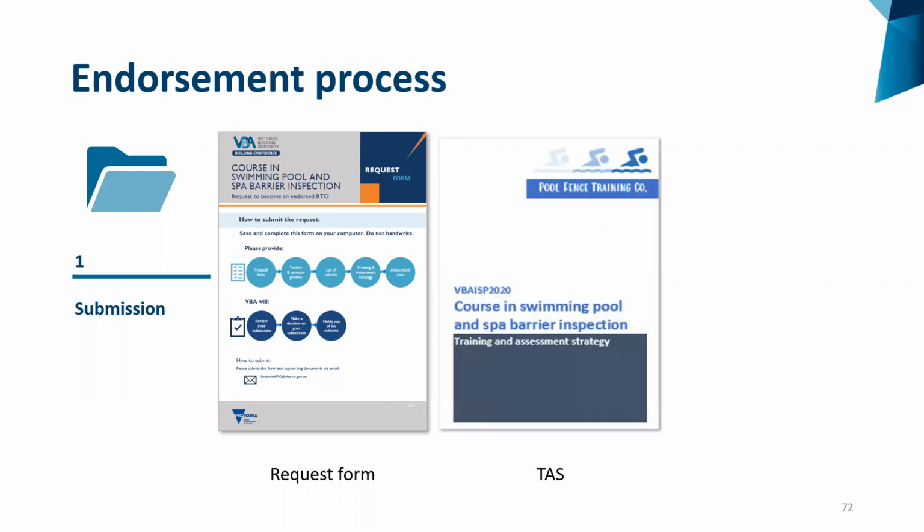You need to provide us with a training assessment strategy document for at least 1 cohort. Now you can do it through 1 document for your training assessment strategy, or you can do it as a series of smaller documents. Do it however you do for your current RTOs, because that's more likely to be compliant. So we're looking for the same kind of things that you provide when you're putting in a scope request.